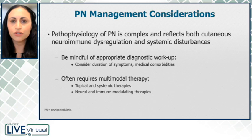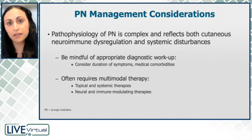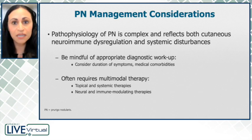So we need to consider the duration of symptoms, the medical comorbidities such as diabetes or chronic kidney disease, chronic liver disease, as these patients may be at increased risk of having those disorders. And we really need to be doing a complete review of systems.